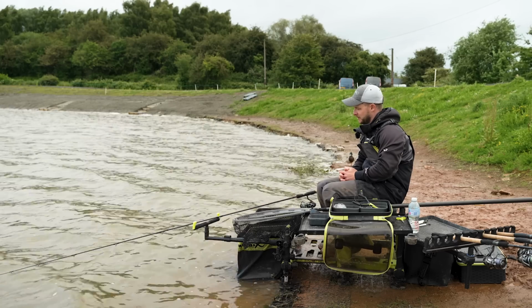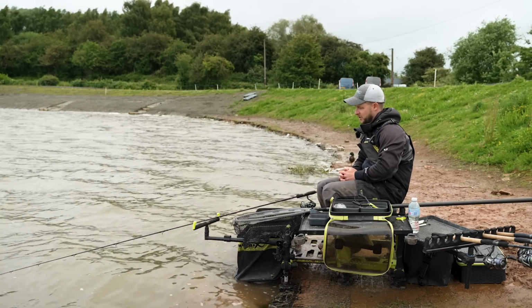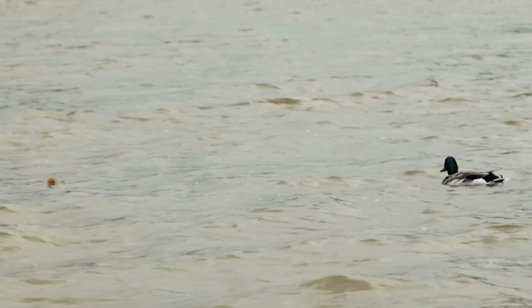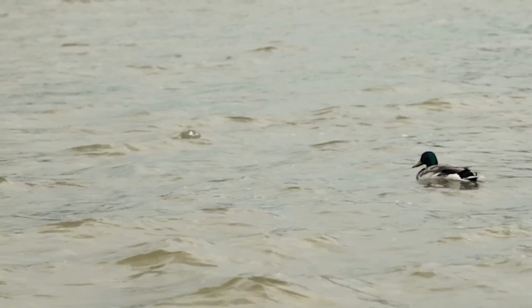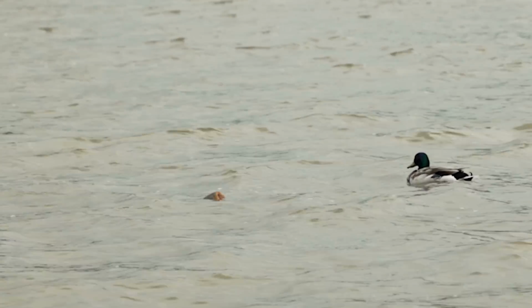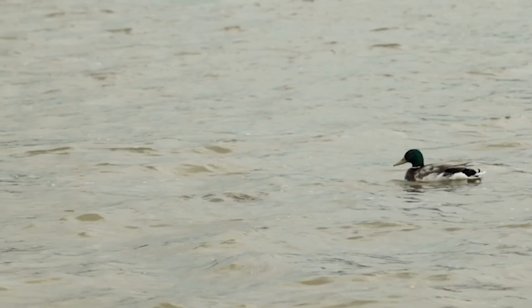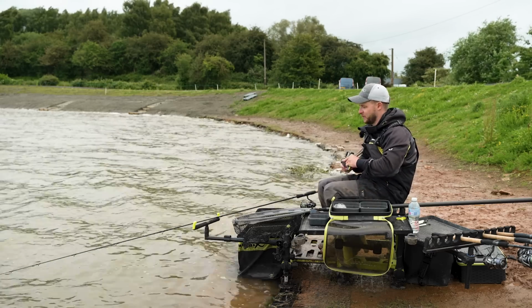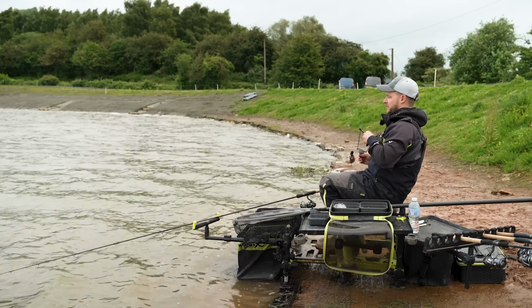But it's getting to that time of day now where we've built the peg up, we've caught some on the bottom, on bomb and pellet. Hopefully this wind allows us, as I say, just to pick that Waggler up, because I think they are starting to come up out of that deeper water and starting to compete for some feed. And we'll look to exploit some pellet Waggler fish.